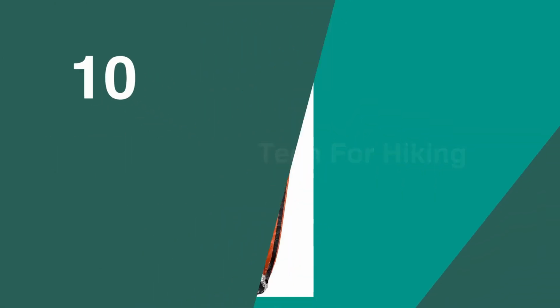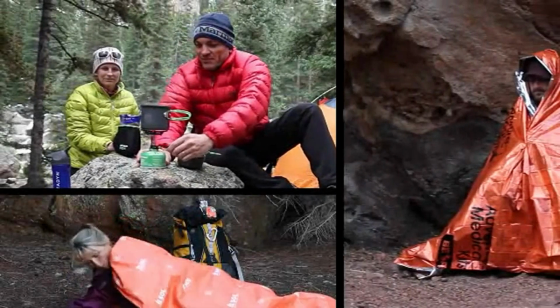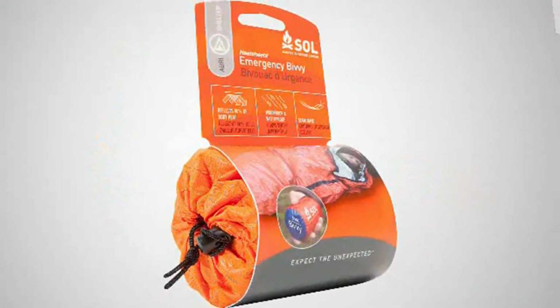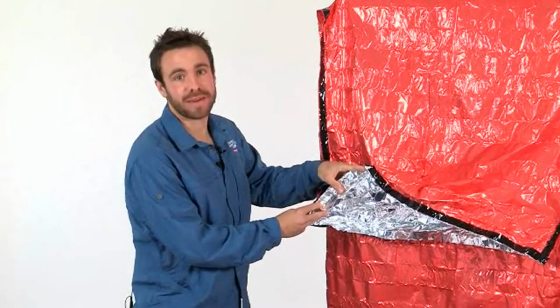The 10th product on our list is the S.O.L 90% Reflective Lightweight Emergency Bivvy. The old adage for gearing up for any adventure is, it's better to have it and not need it than need it and not have it. That's the guiding principle for what goes into my day pack. And that's why I include the emergency bivvy bag from S.O.L as a must-have hiking gadget.